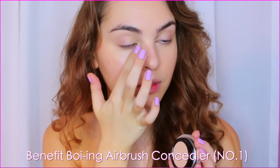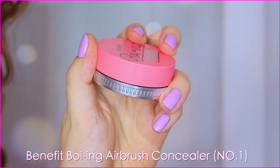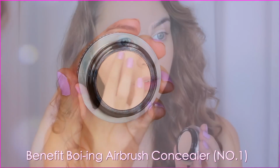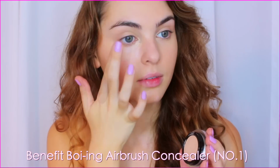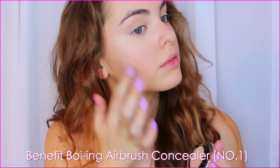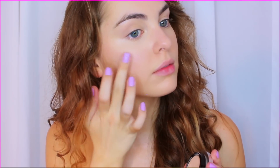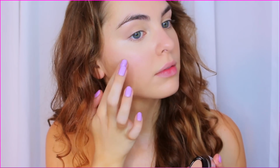I used the lightest shade, and I'm going to pat over top a new concealer added to the collection, the Boi-ing Airbrush concealer. This has sheer to medium coverage, so I like layering the two, and it definitely was sweat proof because I wore this look out and my concealer stayed in place all day. So what do you guys think? My under eye darkness is gone, and I used a tiny bit of product for a lightweight feel to the skin, and I have a little dark mark from a blemish, and that hid well too.